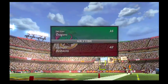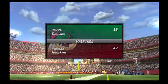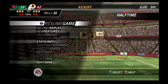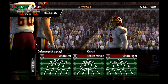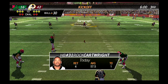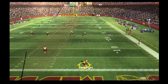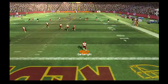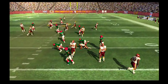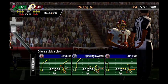It's the end of the second quarter with the score. The Redskins ahead of the visiting team, 42-16. Cartwright gets set to return the kickoff as we take a look at his stats. Nice distance. From the 2. Cartwright accelerates and takes it down to the 28.